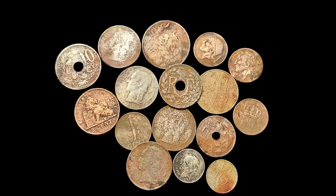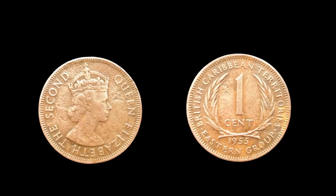Now, I found lots of coins. It's kind of hard to match them up to the ones that I actually found on the video. But probably the most significant one that I found during that outing was this coin here, which is a 1955 coin from the British Caribbean Territories Eastern Group, and it is to the value of 1 cent.